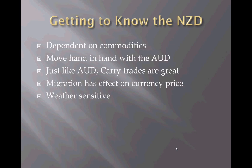Since Australia is New Zealand's number one trade partner, the economic performance of Australia has a huge impact on New Zealand. For instance, when the Australian economy does well, Australian firms pump up their importing activities, and guess who benefits from that? New Zealand, of course. Just like Australia, New Zealand enjoys higher interest rates compared to other major economies such as the US, UK, or Japan.